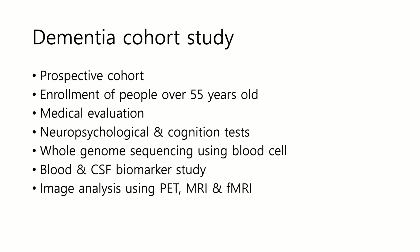Another case was a dementia cohort study. This study was done in a prospective cohort. People over 55 years old from the community were enrolled. First, a medical evaluation was performed, and neuropsychological and cognition tests were done for all the people who were enrolled, and whole genome sequencing using blood cells was performed. Blood and CSF biomarkers were evaluated. These markers are protein biomarkers, and image analysis using PET, MR, and functional MR was done.